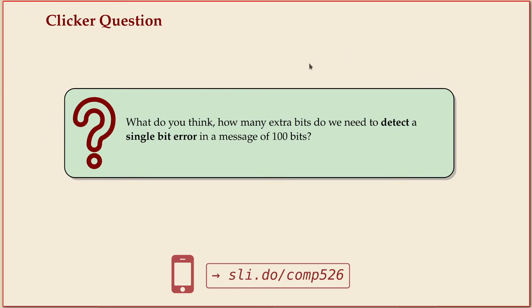And the first question is, if I want to send 100 bits as a message, and I want to detect whether there's one bit that flipped, how many bits of redundancy would I need to do that? What do you think? Yeah, we can discuss the results briefly, but I'll only really show you the answer tomorrow. Keep up the tension a bit.